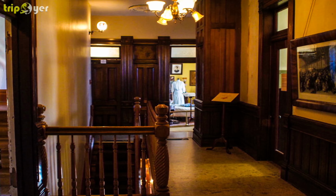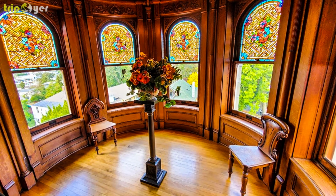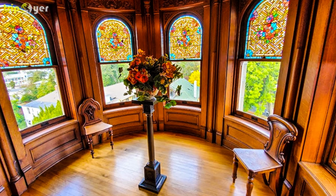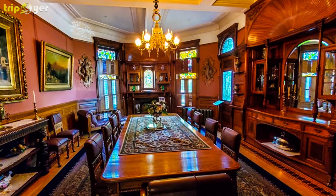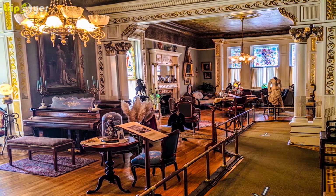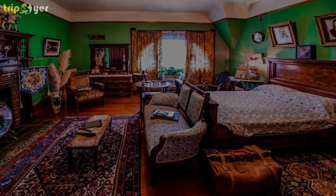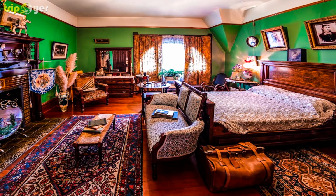Today, the 4-story building is a house museum that is beautifully restored and open to the public, showing how the rich lived in the era of Queen Victoria. Spread over 25,000 square feet, Craigdarroch Castle has 39 rooms, and no expense was spared in its construction. Granite was brought from British Columbia, an oak staircase came from Chicago, and the tiles were shipped from San Francisco.